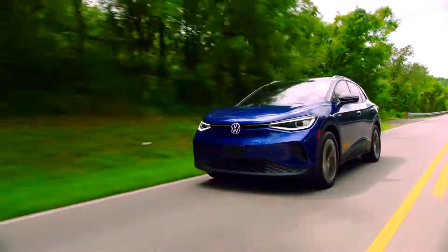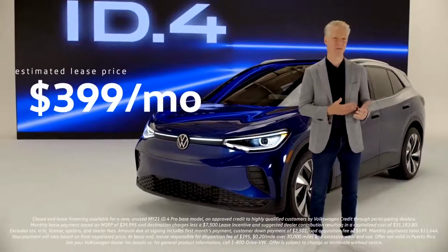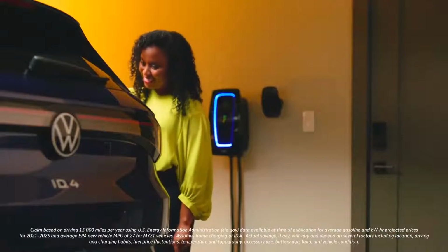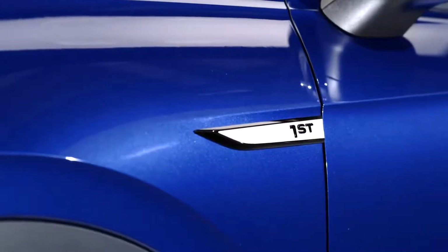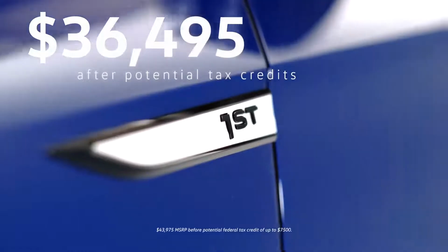The lease price for 10,000 miles a year comes to a very competitive $399 per month. Plus, no fuel cost will lower the cost of ownership more than $2,500 over 5 years. The first ID4s will be called, originally enough, the ID4 First Edition. They will cost $36,495 after the federal tax credit.